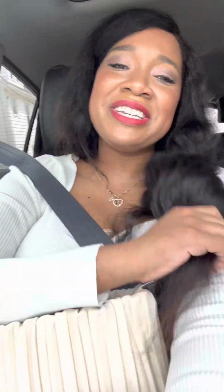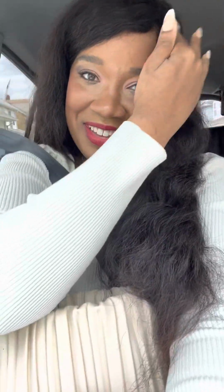Oh my gosh, I love this hair so much. I'm actually going to go back to my natural hair either today or tomorrow, but this was my wedding hair. Wedding hair, and it's time.